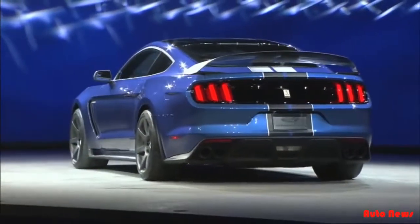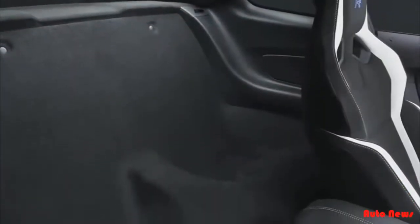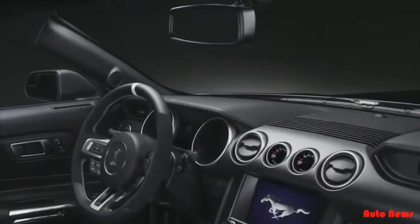Our criteria was simple. If a part or a feature didn't help the car go around the track faster, we deleted it. Air conditioning, gone. Rear seat, out. Backup camera, auto-dimming rearview mirror, no. No compromises, no frills. All by design.